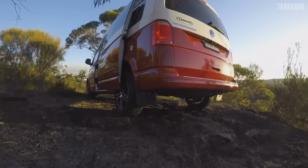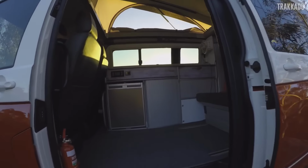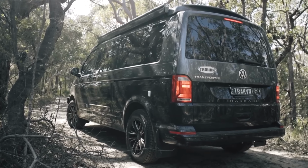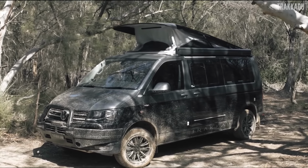Number 9, Trakkadu. If you're looking for something new and a bit more compact, then a converted VW T6 that looks like something straight out of Transformers might be for you. These guys are based in Australia and convert some of the cleanest VW transporters we've ever set eyes on.